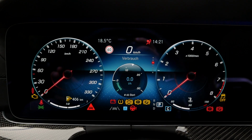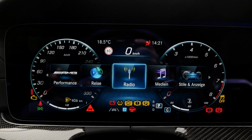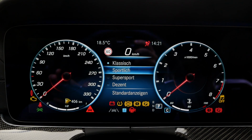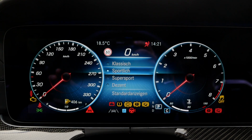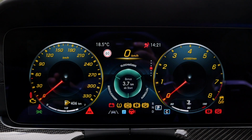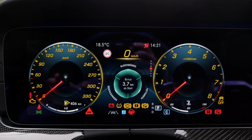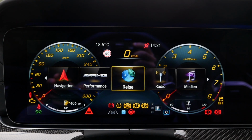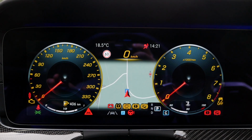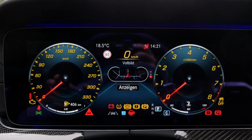Digital instruments are clear to read. You can, however, also change the styling. I think to the blue styling on exterior, the classic blue interior gauge style fits better, but you can also have it in a sporty way here, for example. And of course, also you could put the GPS map in the middle. That's also a good thing to have, or you can also make it all over the screen.